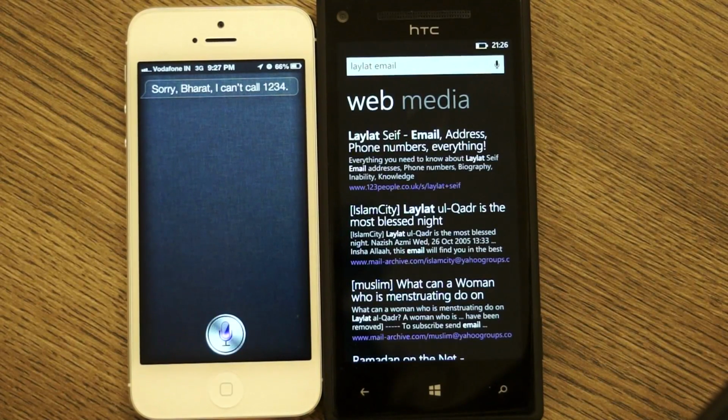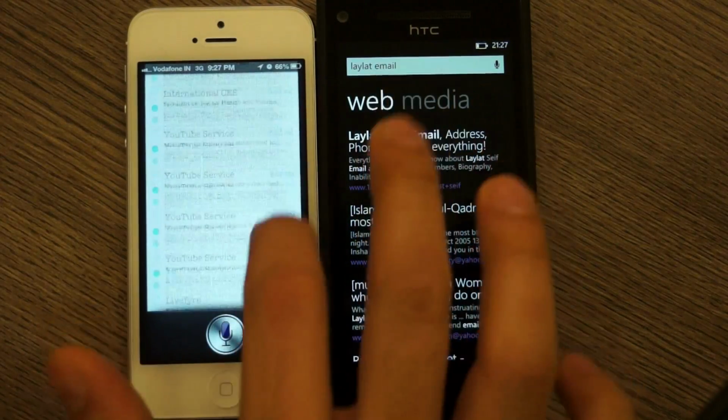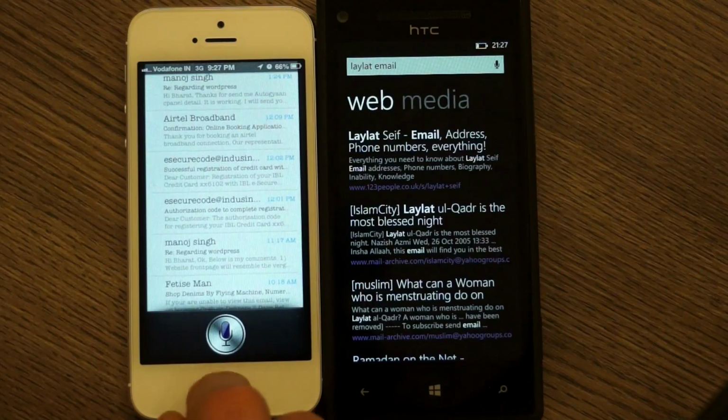Check email. Okay, Barad, I found at least 25 emails. So you can see it found 25 emails from several places over here.